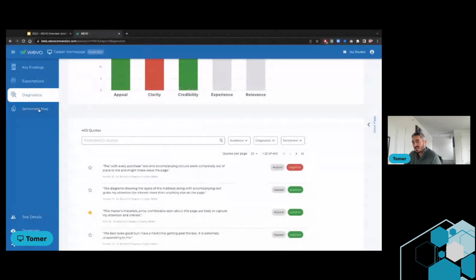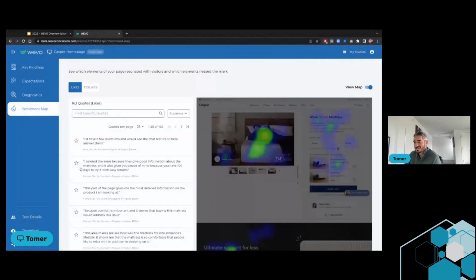In addition to the diagnostics, what I think is typically the fan favorite when I do these demos is our sentiment map. Another way to think about all this data that we've collected is based on the location on the page to which people are responding. We asked the panel participants to identify an area on the page that they like and explain to us why, and then areas on the page that they dislike and explain why again.